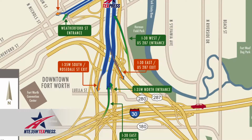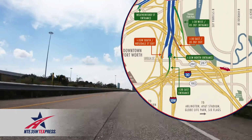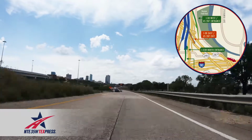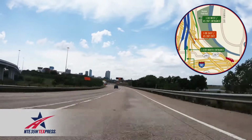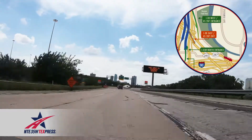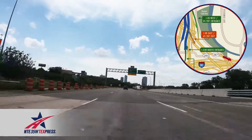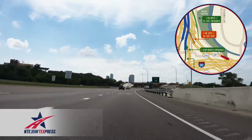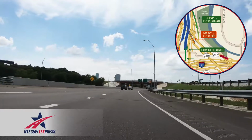This video shows how to enter the NTE 35W TEXpress Lanes northbound while traveling west on I-30 approaching US 287. Head west on I-30. After you pass the South Riverside Drive exit, move to the right lane under the signs for North I-35W, US 287 Denton. Then take the ramp and stay to the right.